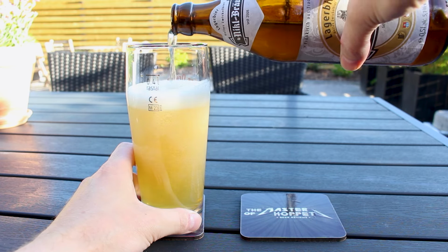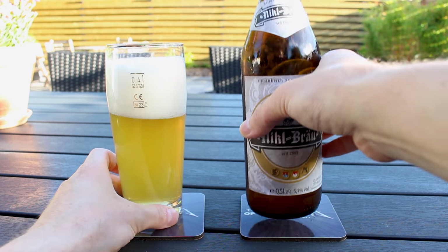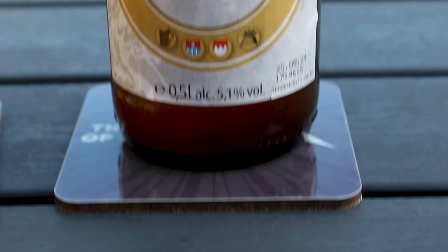I really liked it in the past. So this is like heavily unfiltered. Look at that. Very hazy Zwickel, very pale golden straw color. Looks very nice. Even more hazy with the trub in the bottom of the bottle. And a nice streaming carbonation, thick white head when I poured it out, and you can see lacing really sticking to the sides. Let's check out the aroma on this one.